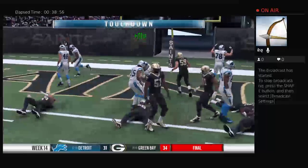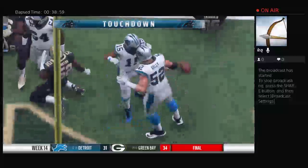And he takes it into the end zone for a Panthers touchdown.